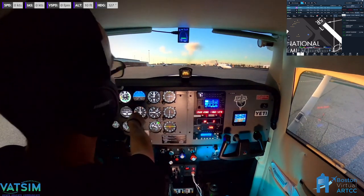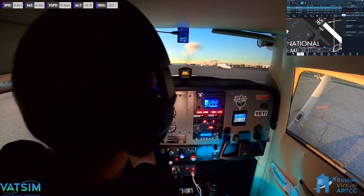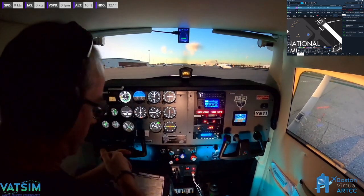Continue your taxi on Alpha, right turn November, cross runway 15 right, hold short runway 15 left. Alpha November, cross 15 right, hold 15 left for 495.